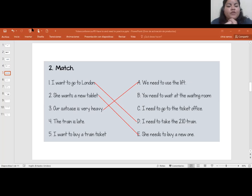Celia, what do you have for number four? The train is late. You need to wait at the warning room. You need to wait? At the warning room. At the waiting room. Okay, repeat with me.